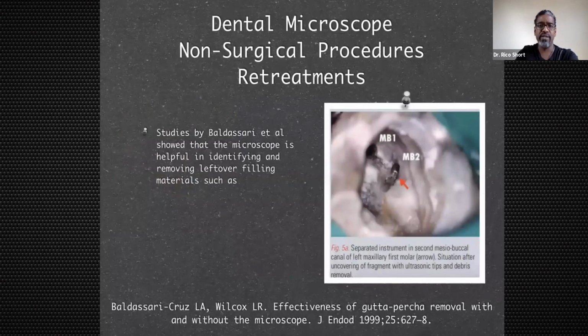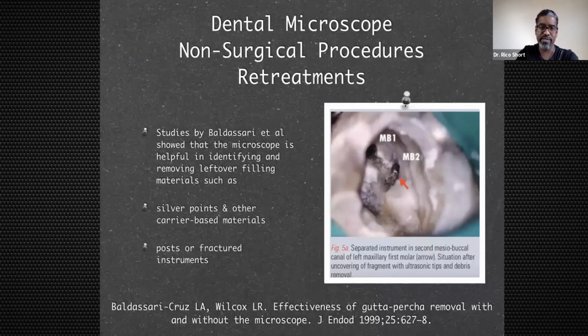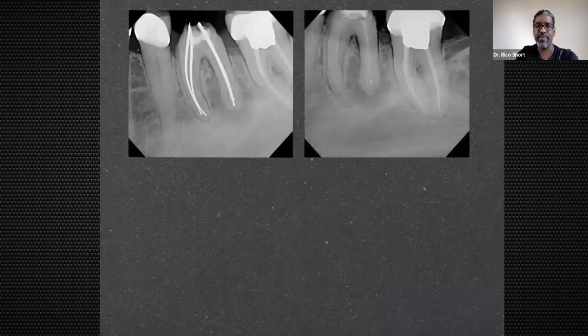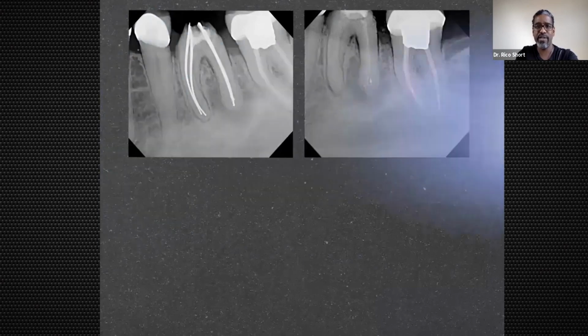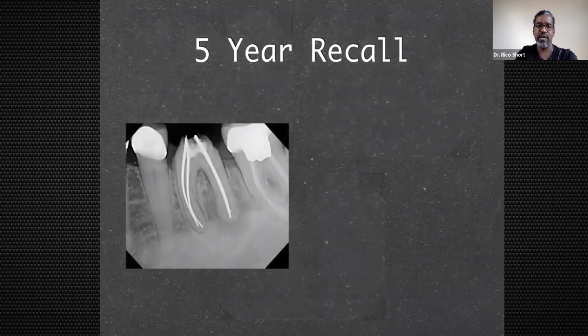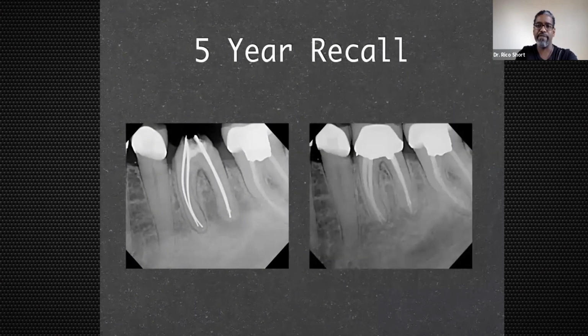Retreatments, studies by Balderassi talked about retreatments. Surgical microscopes help us find canals and help us remove carrier-based materials like silver points. This is a case where I was able to use the microscope to help me remove the silver points and retreat this case, and we had a really nice result after 5 years, nice healing here.